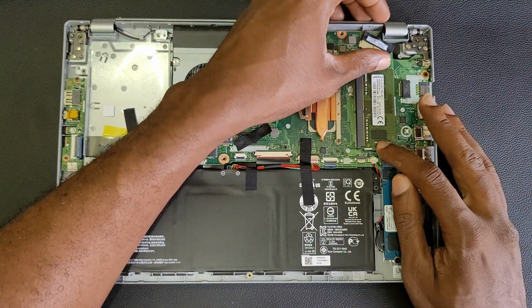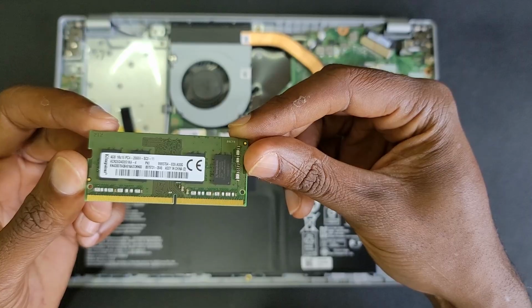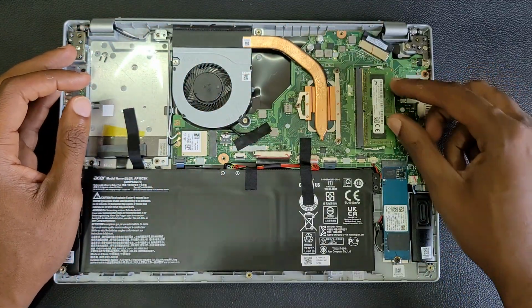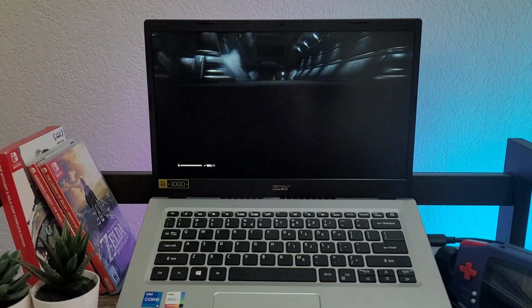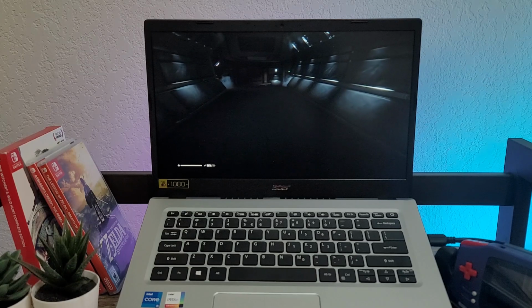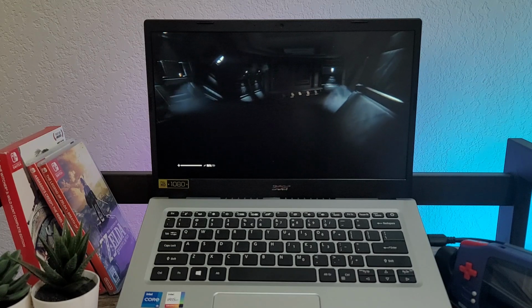Before any of you ask, I tried changing the RAM to a 3200 MHz stick and it still came up as 2666 MHz. So the soldered RAM is also 2666 MHz. If you're into gaming at all, I'd stay away from this model at all costs. Unless you miraculously found one specced with 3200 MHz or faster memory, then I'd give it a chance.